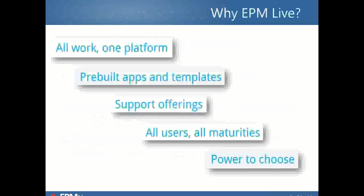And again, just some closing statements on why EPM Live: all work on one platform. We have pre-built templates depending on what you want to implement, multiple support offerings. We can cover any level of readiness for your organization, and then the power to choose how you want to implement, whether you want to go fast, slow, broad, or narrow.